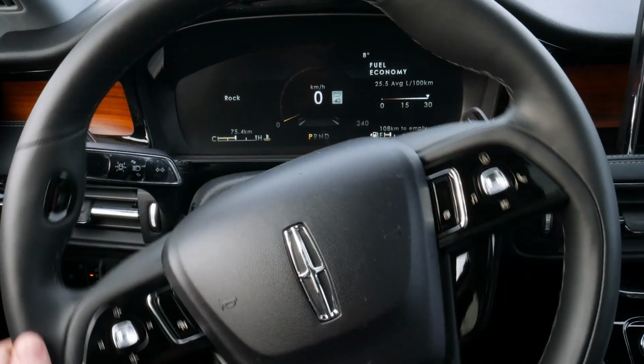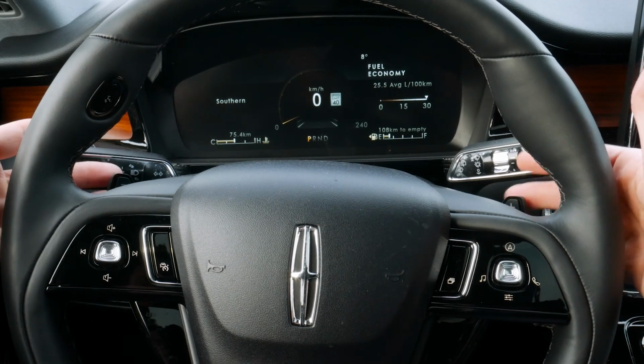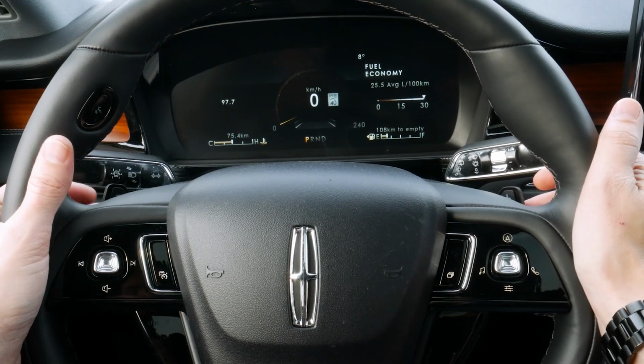All right, so let's dive through the steering wheel a little bit because there's so much going on. First thing, you might just be able to make it out, but we do have our paddle shifters, so our minus on the left, plus on the right-hand side, so we can easily adjust what gear we're in as necessary.